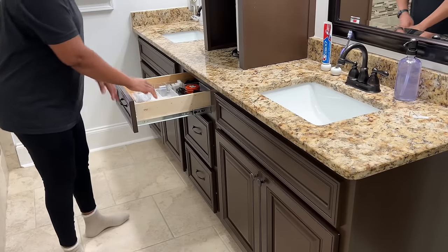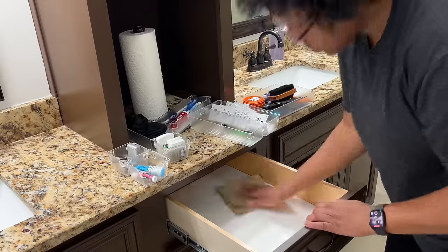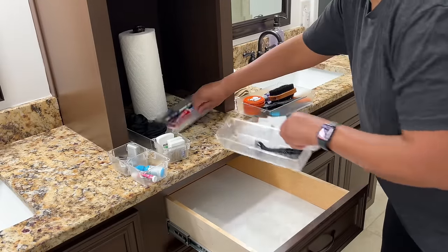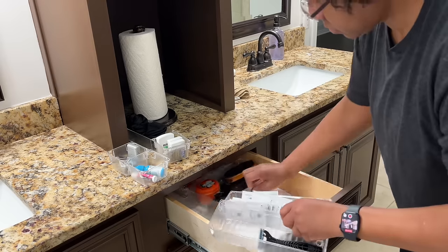These drawers are not in terrible shape, but I do want to declutter some items that he doesn't use and can be used by someone else. I also want to clean the drawers themselves because they are pretty dirty, and group and organize similar items in these acrylic trays I purchased from Amazon.